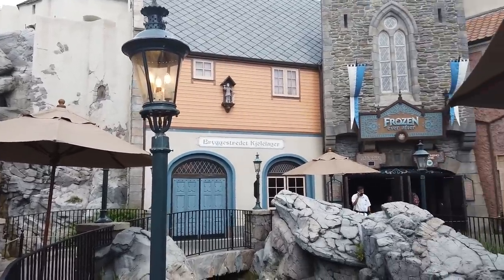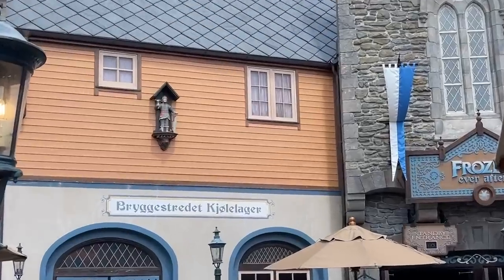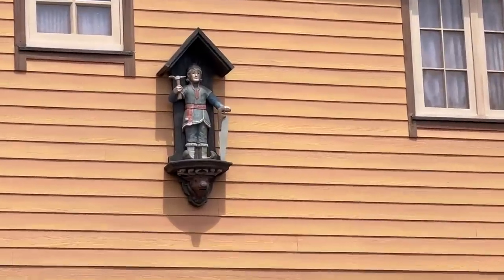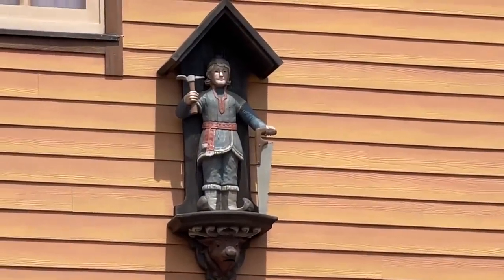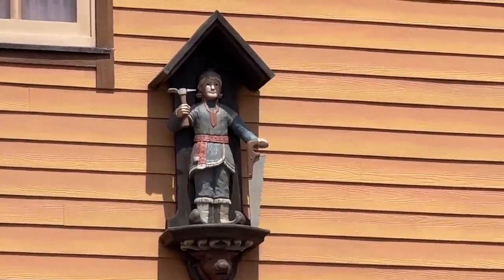Well, you don't have to look too hard. Go too far to find the first one. If you look up there, you've got a little model of an ice maker. Ice maker? Ice harvester? Anyway, he may look familiar to you if you're a Frozen fan.